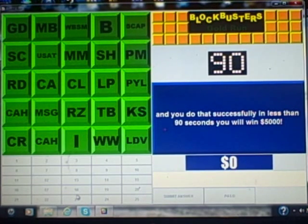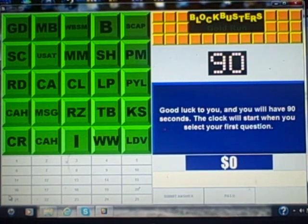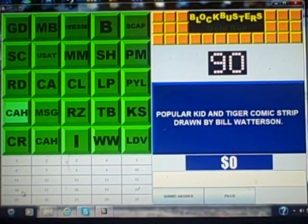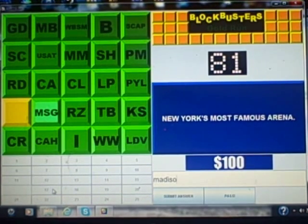I think I'm going to challenge myself a little bit this time. Okay. I'm going to start with C-A-H. Popular kid and tiger comic strip drawn by Bill Watterson. Calvin and Hobbes. Correct. MSG. New York's most famous arena. Madison Square Garden. Correct. RZ.